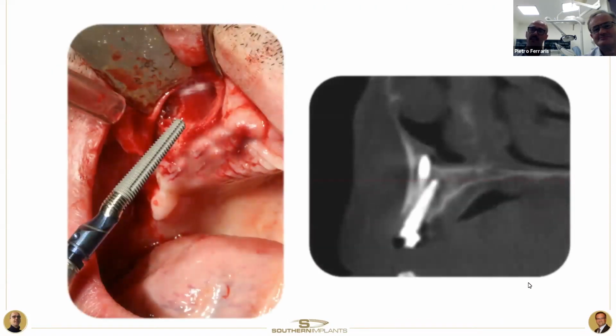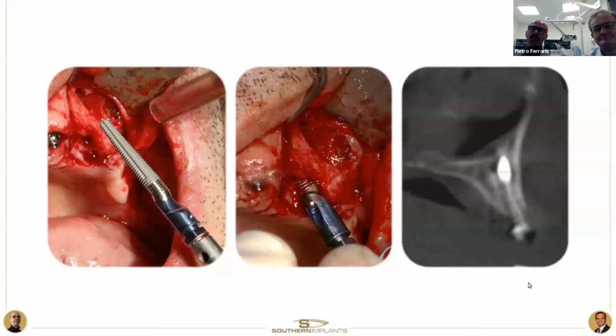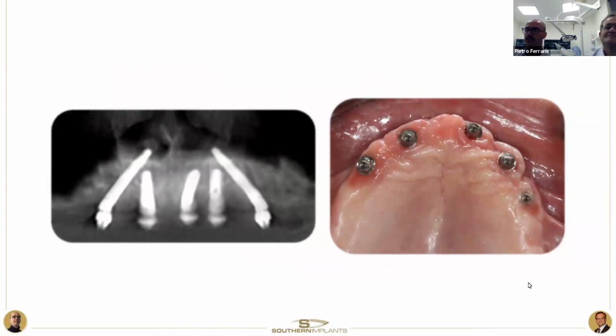In these photos, you can appreciate that sometimes it's necessary to cross the tip of the implants, because the residual bone is very little. In this case, we have a crestal bone that on both sides is less than 3 millimeters. So we did a lateral window and bone grafting on both sides.